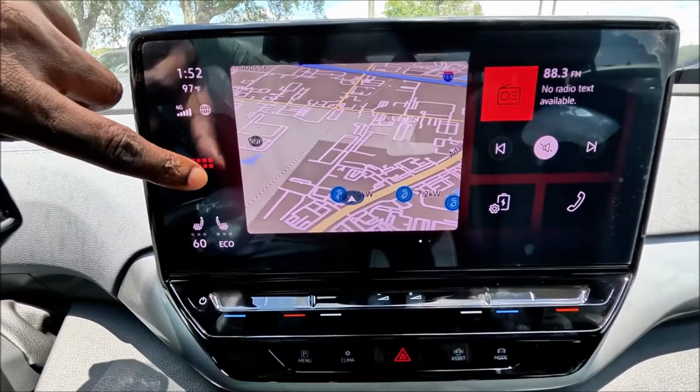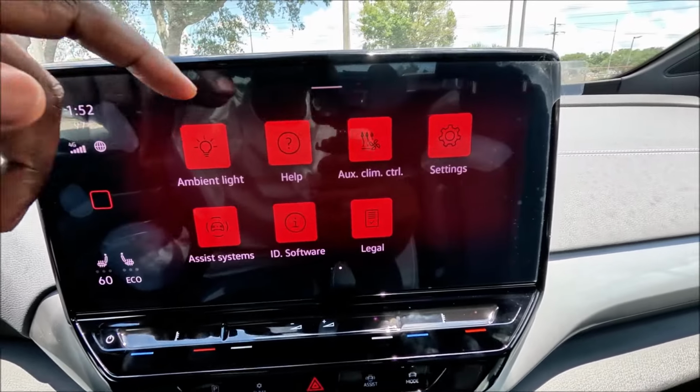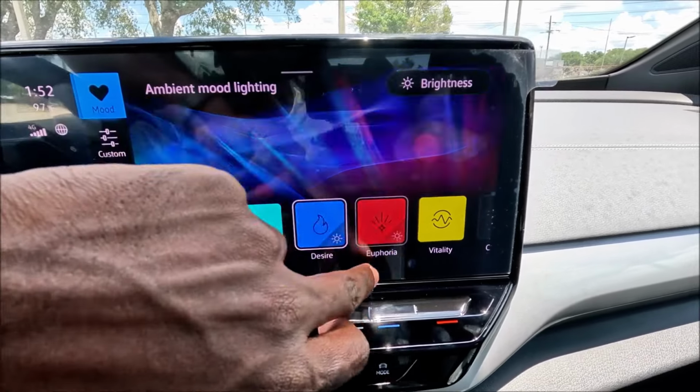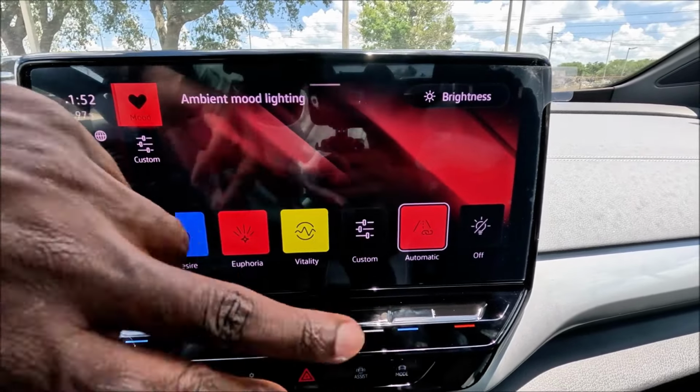Very configurable, very intuitive. It depends on what I press, where I want to go into, besides my apps. I mean, there's a lot going on here. Ambient lighting, good to know, right? We have Infinity, Eternity, Desire, Euphoria, Vanity. There's more. Custom. You do automatic as well or turn it off.